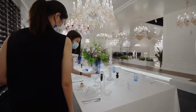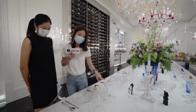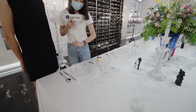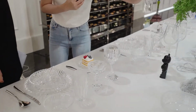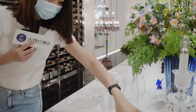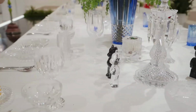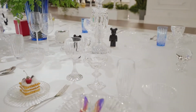Well, we can see there are different types and different sizes of glass. This is for wine, water, rice, or something like that. Except this plate and cup, they also have these beautiful decoration toys. Wow, it's very heavy. Remember, they also produce this kind of dining accessories.